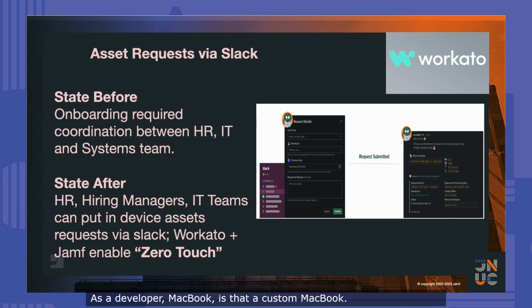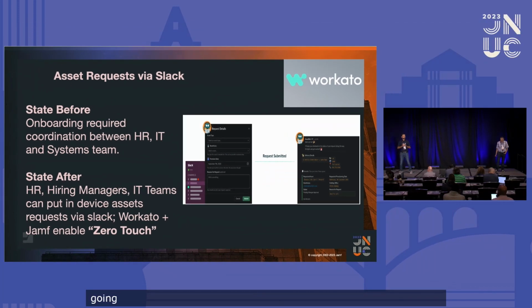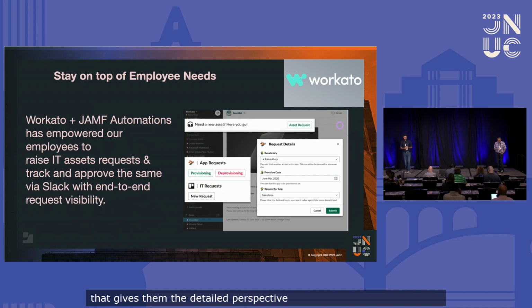We are just the gatekeepers. We just do the checks, right? If we are running low on inventory, or for example, there's a special MacBook that we need for developers. I'm pretty sure based on last week's announcement, we are gonna get requests for crazy laptops. That's gonna happen. But this has allowed us to do zero touch. And the hiring manager, they have complete visibility, right? When is this person starting? What is the laptop status? When does the employee get the new laptop? So it gives them that detailed perspective. So there's that. Slide. Awesome.